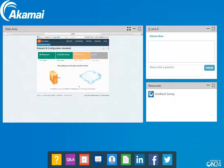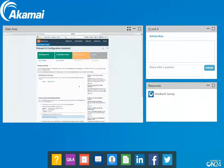At this point, my site is being configured automatically. In the past, this is where I would have spent a lot of time in parts of the portal. But OCA is taking care of creating the CP codes, the edge host names, and the configuration. Everything is completed within this application in place here. And now we're ready to test.